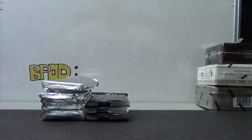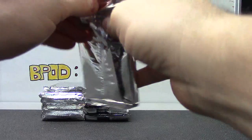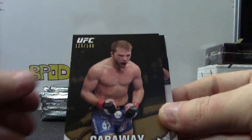And pack 3. Alrighty, we are officially off. Got a fatty in here. A real fat one. Okay.